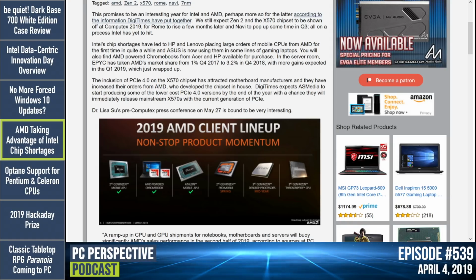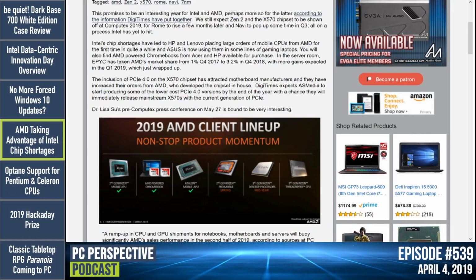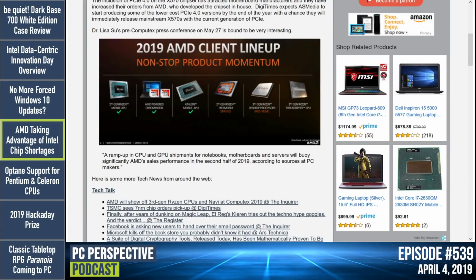Going from previous releases, there will be numerous flavors of X500 chipsets. And interestingly, because they usually go and get ASMedia to do a lot of the tape-outs for their motherboards, ASMedia wasn't actually ready for PCIe 4.0. So AMD is doing a lot of this stuff in-house, and that more or less means more money for AMD, which is a lovely thing.